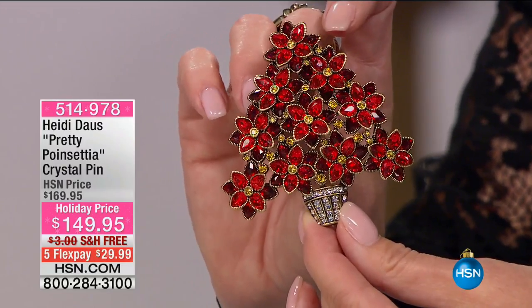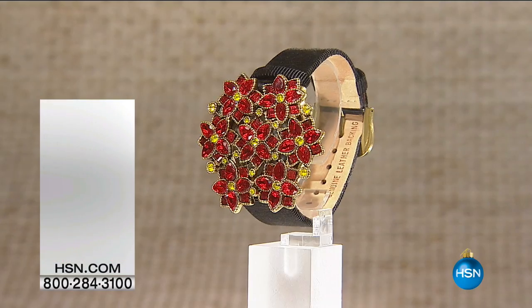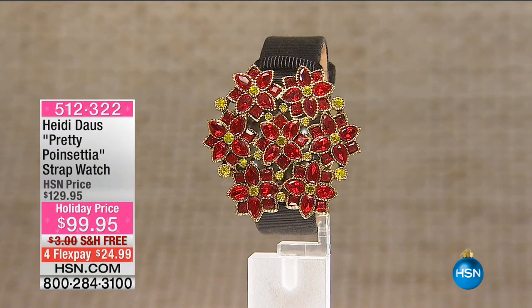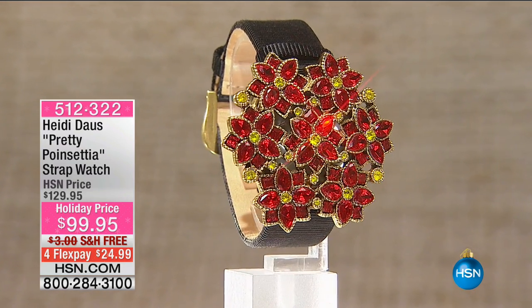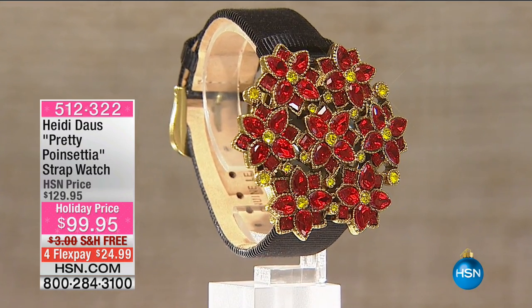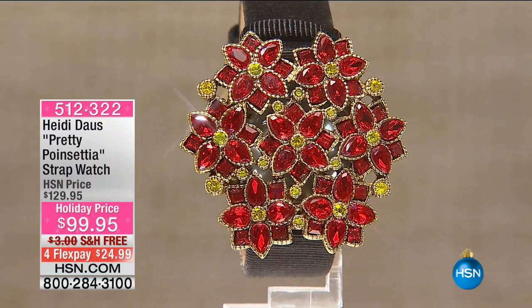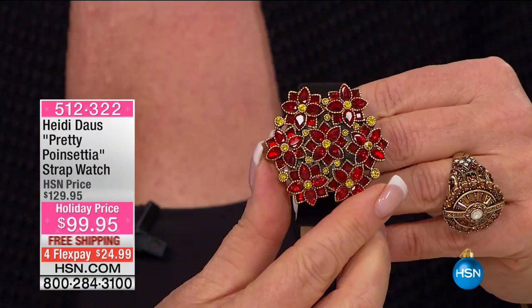Final call on our poinsettia watch. I can't believe we still have this available. It is such a beautiful thing. My watch girls really outdid themselves. We worked very closely to match those wonderful navette and teardrop stones that go into the pin as well as this watch. You're not going to believe it, girls, but check it out.